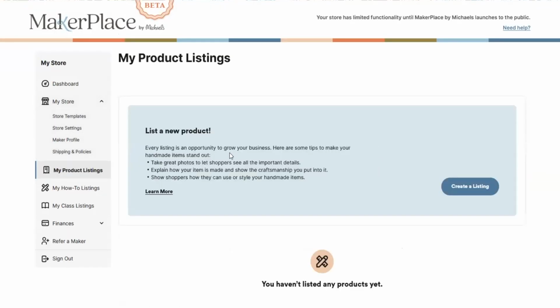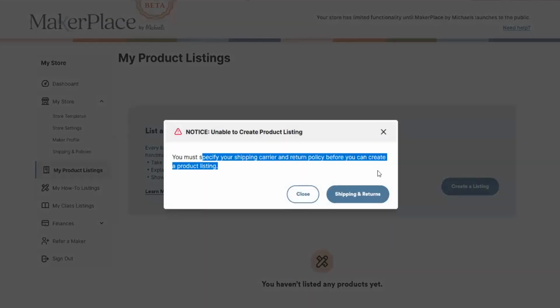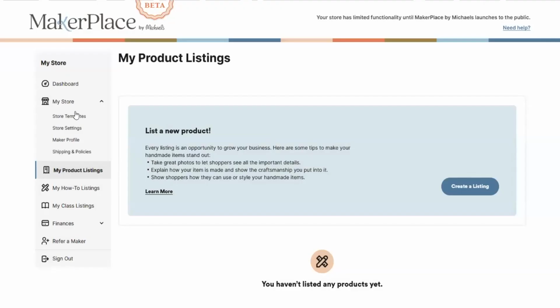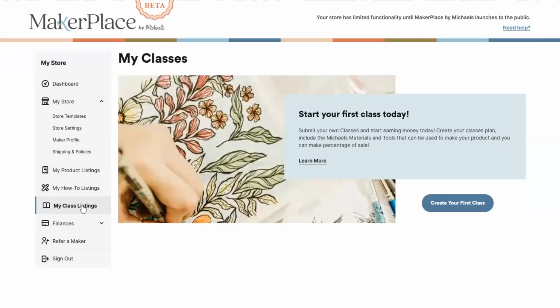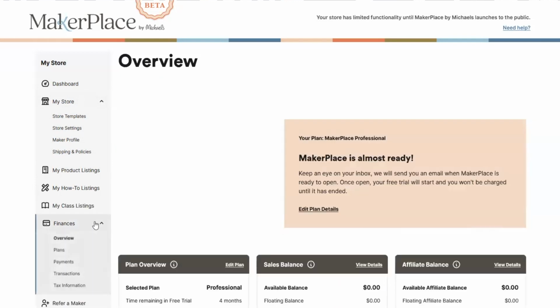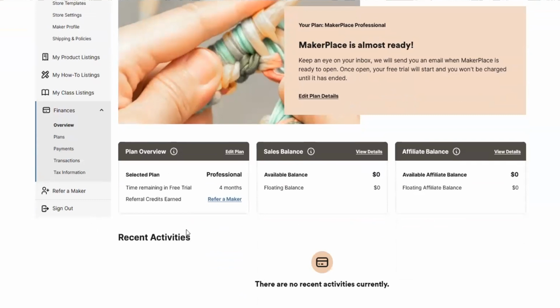So this is where you would create a listing, and I am going to do another video on that. So here it's showing you, you have to set all of that other stuff up first before you do a listing. So this is where your how-tos would show up, which I will also make a video on, and then your class listings. So today was the first day that it was actually launched. So I saw some other class listings and they're all live Zooms. So that's how they're doing classes.